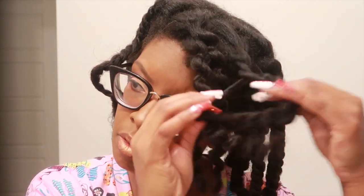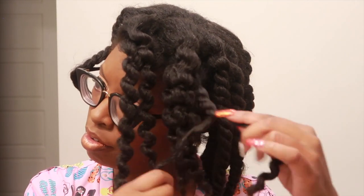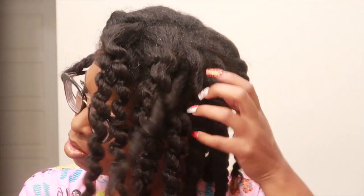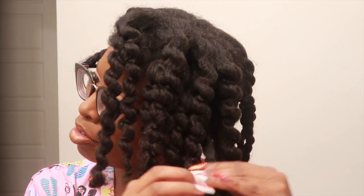Now, I have no idea what I used to set my hair. I believe it was the Texture ID Buttercream. I believe that's what it was. Excuse me. And I do have a formal review. Look at the juiciness of these twists. Great definition. However, once I started to separate, it just wasn't falling right.